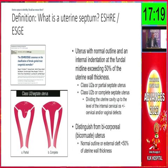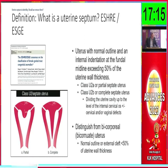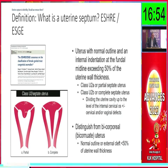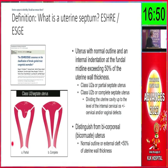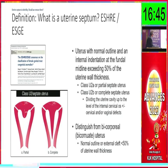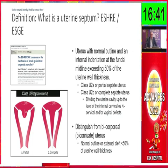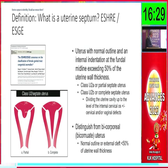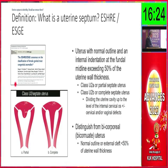This is the ESHRE/ESGE, the European Society for Gynaecological Endoscopy, classification of Müllerian anomalies. They classify a septum as their category U2, uterine 2, and they classify it into A or B, A being a subseptate, so a partial septum, and B being a complete septum. They define the septum itself not by its size, but by the proportion of the uterine wall that indents the cavity. If that indentation is more than 50% of the thickness of the uterine fundal wall, they consider that a septum. They distinguish that from the bicornuate uterus by its normal outline, or the external cleft is less than 50%. So that's how the ESGE classification works.